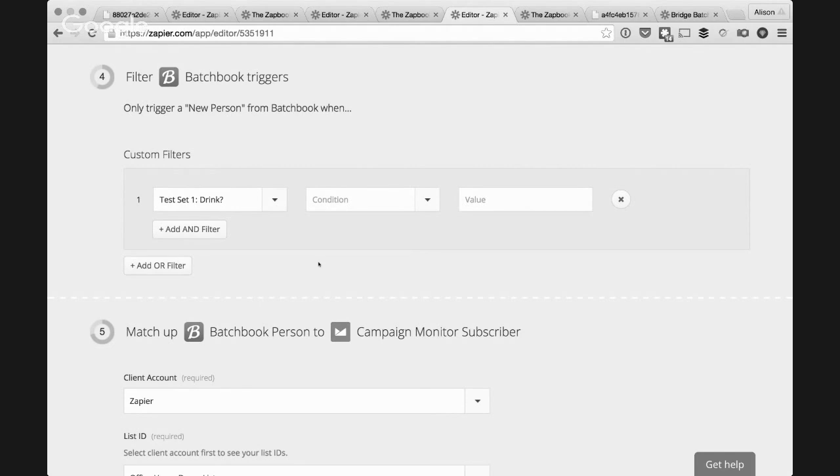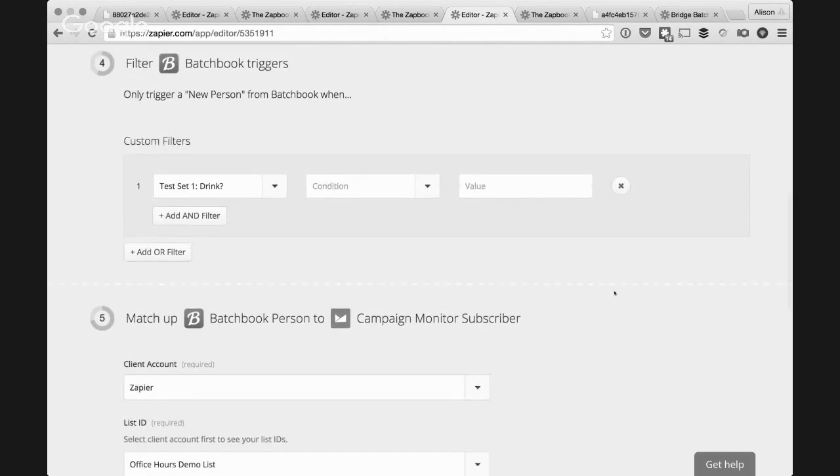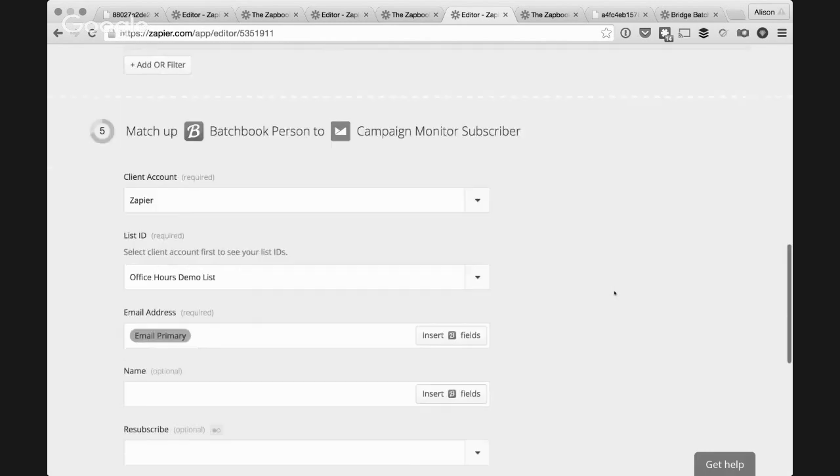that you added to them in Batchbook for, and you can easily then say, okay, I want this specific person to go to this specific list, and you can set up as many of these automations as you like, so you can really fully segment down and say, anytime I create someone in Batchbook with a specific thing on their account, a specific field that's filled out, a specific something that relates to my business, I want them to go onto this specific list in Campaign Monitor or maybe any sort of email marketing platform that you use.